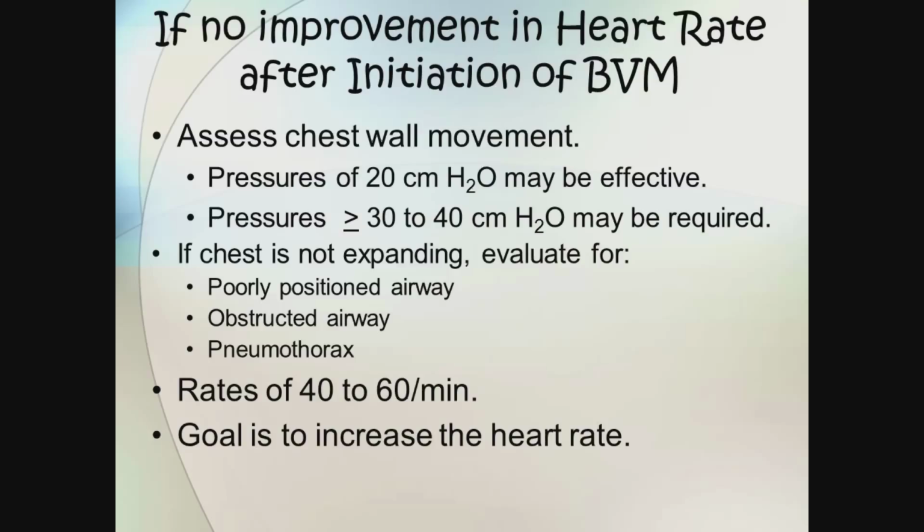If no improvement in heart rate after I start, then I'm going to do some additional steps. What I'm looking for here is to assess basically the chest wall displacement. So when I'm ventilating, I'm looking to see the lungs inflate and deflate. It's a very rudimentary way of ventilating. Positive pressure, usually 20 centimeters of water is sufficient, although you may need higher levels of positive pressure, especially in the premature child who doesn't have a well-established FRC yet.